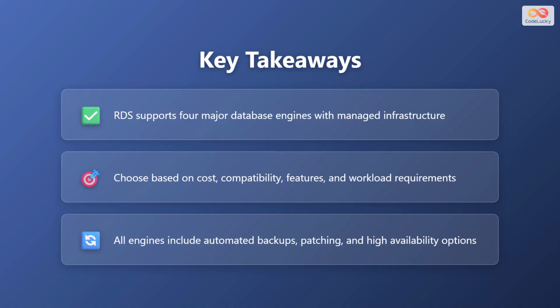Let's recap the important points about RDS Database Engines. Amazon RDS supports 4 major database engines with fully managed infrastructure, eliminating the operational burden of database administration. You should choose your engine based on cost considerations, compatibility with your existing applications, required features, and workload characteristics.